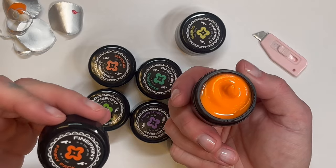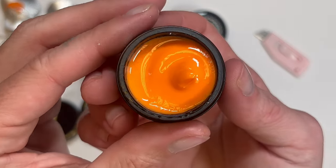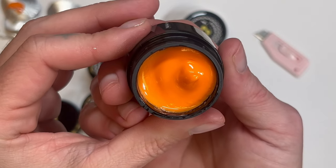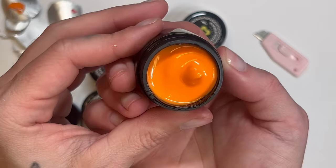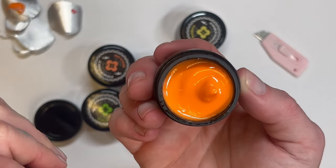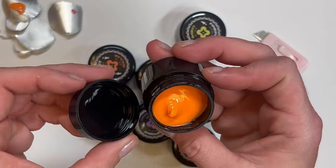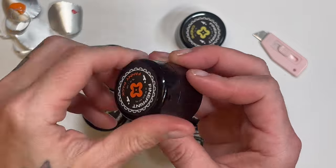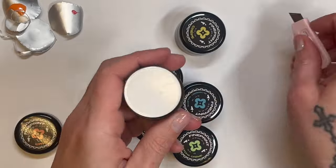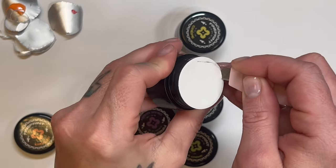All right, this one is Fanny Pack. It's like a bright orange. It looks brighter on camera. I guess I wouldn't consider it a bright orange. It's in between an orange and a pastel orange. It's kind of like a muted orange. It looks way brighter on screen. But I love that color. I've been liking orange lately, which is so weird, because never in my life have I liked orange.